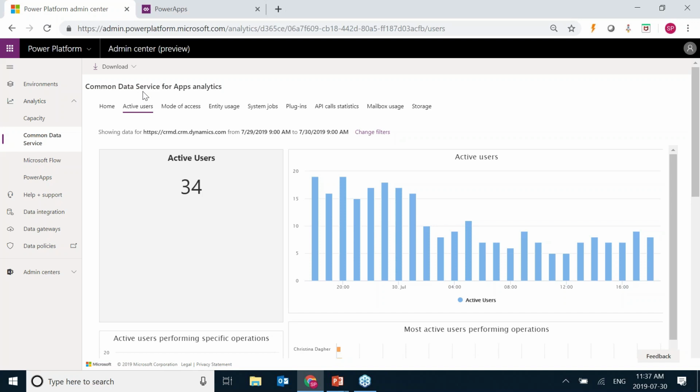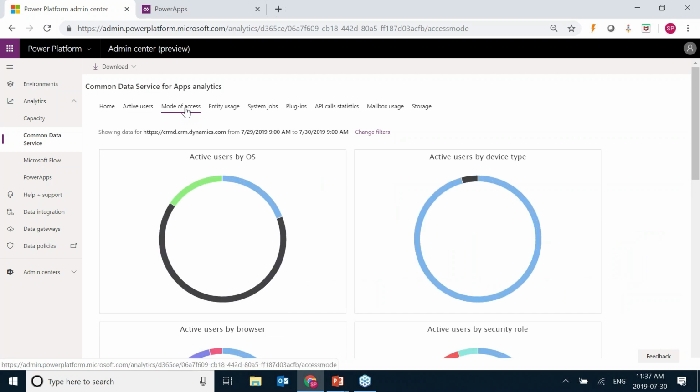Not only that, you can see if there are different modes. So if they're using their phones to access Dynamics more than their laptop, do we need to work, if you don't already have, into having a mobile CRM and so on.